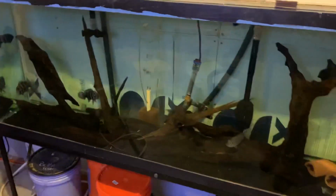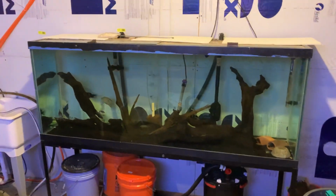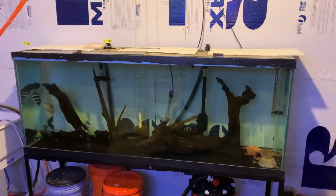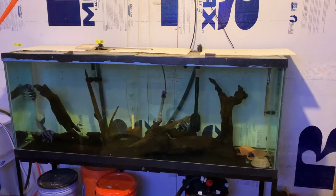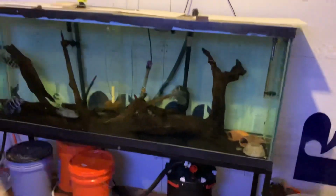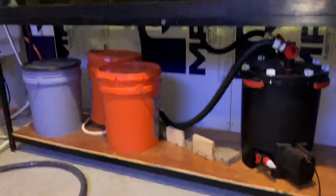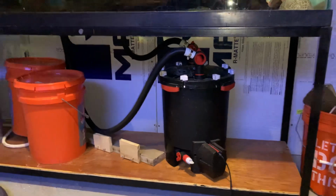So these are one of my favorite fish. And this tank, I'll step back a little bit. This tank, I don't know if you can tell how big it is. It's a 150-gallon tank. It's 6 foot long, 1.5 foot wide, and 2.5 feet tall. It's a big tank. Below it, I have a monster canister filter, and you can see that's a 5-gallon spackle bucket over there. You can see how big that filter is. It's an awesome filter. It does the job.